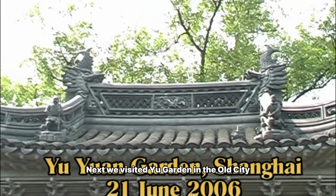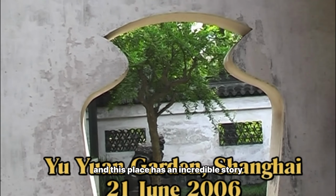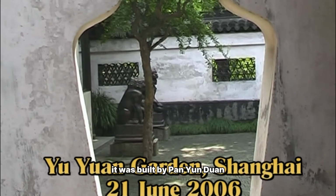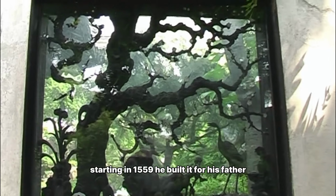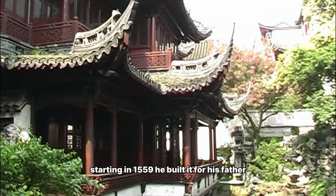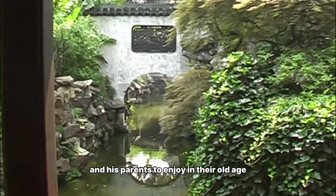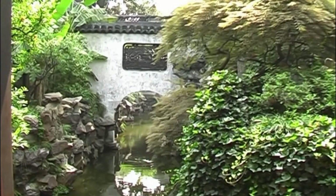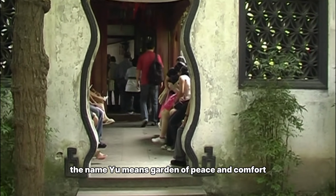Next, we visited Yu Garden in the Old City, and this place has an incredible story. It was built by Pan Yunduan, a Ming-era governor of Sichuan province, starting in 1559. He built it for his father, Pan En, a famous minister, and his parents to enjoy in their old age. The name Yu means Garden of Peace and Comfort.